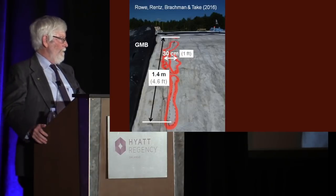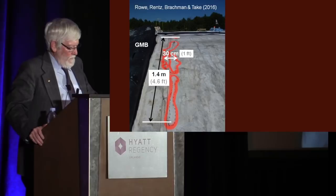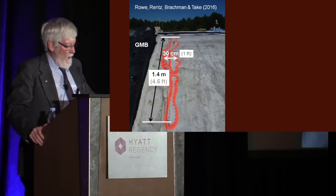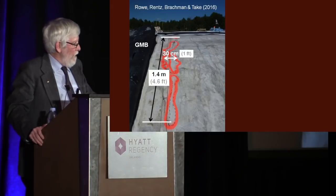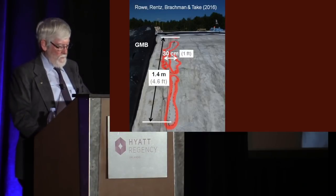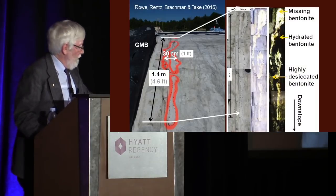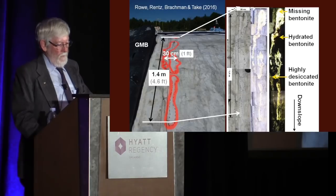Well, what we found from the control section is exactly what we expected. The whole process was reproducible, and here you can see one downslope wrinkle at the top of a slope, 1.4 metres long and 30 centimetres wide. And you can see that most clearly when we put a light table underneath it in a dark room on the right-hand side. The light is shining through the geotextile where there's no bentonite, and it's black where we have good hydrated bentonite.